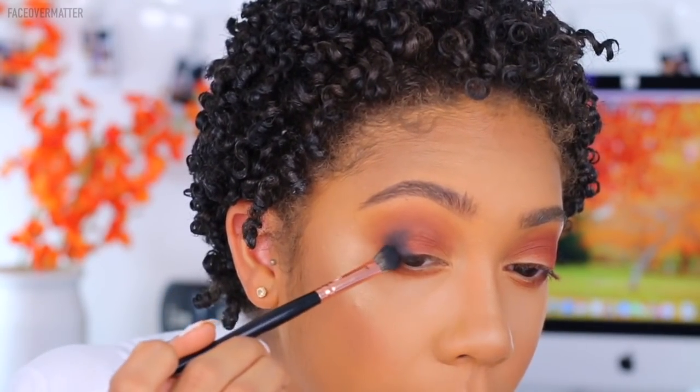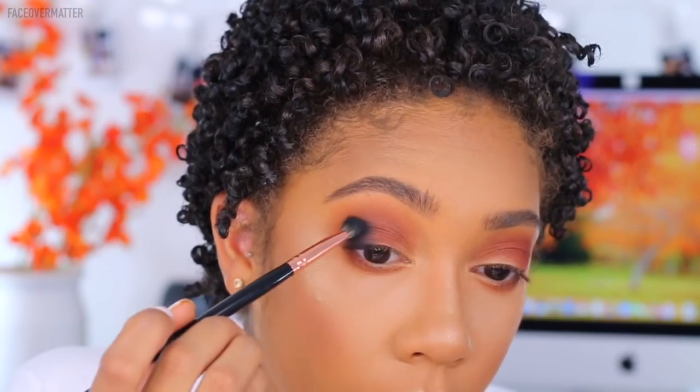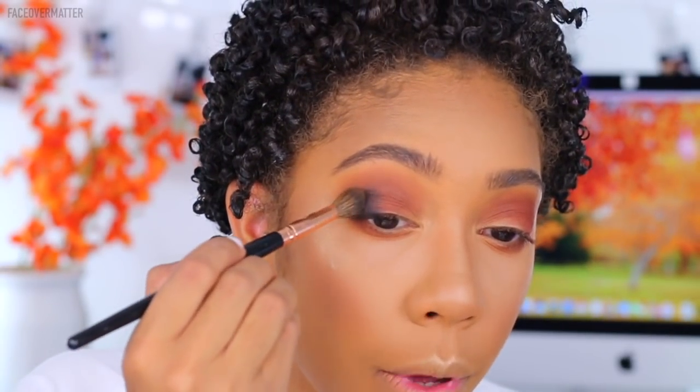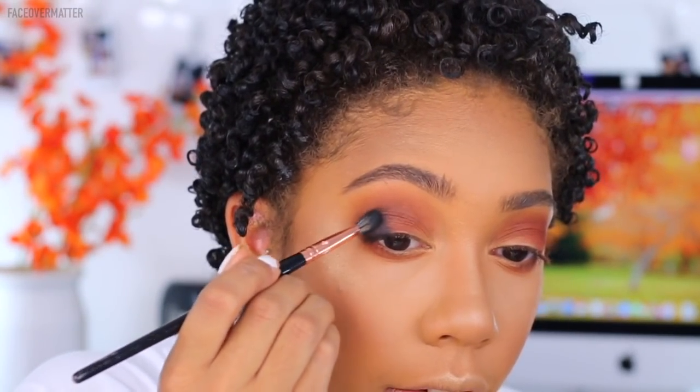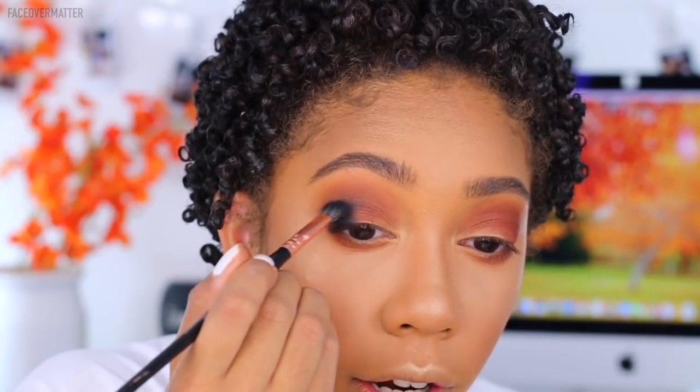And I'm barely tapping off the brush as I dip it. Yes, super creamy. This palette, y'all will probably never see me use any other palette ever again. This is it right here. All these colors I wear on a daily.